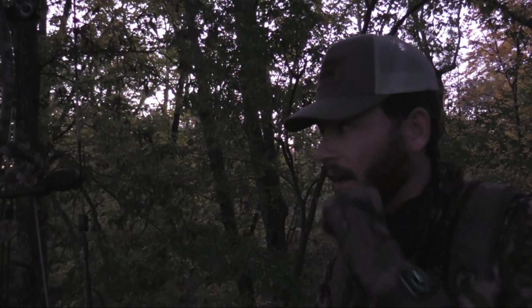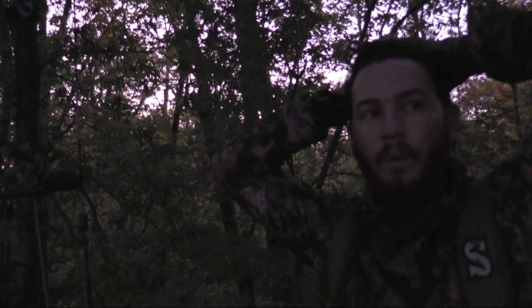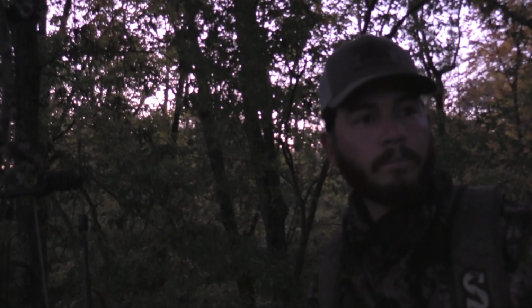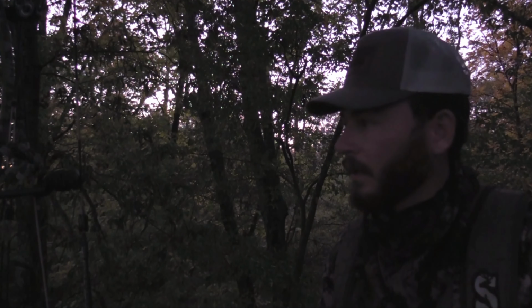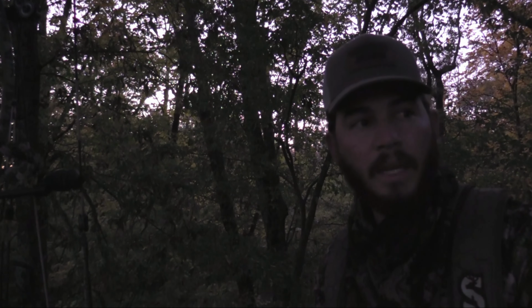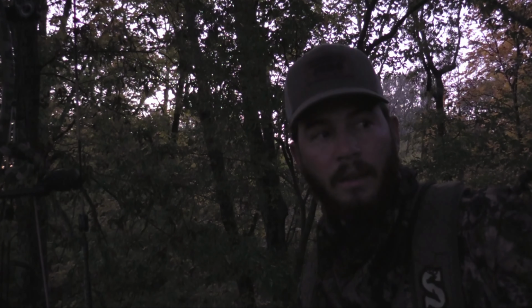Oh my gosh. That deer is a beast. We just shot the big seven. Oh my gosh. I've been sitting here for about 2 hours. It's about to get dark. It's gonna get dark in here about 15 minutes. He came in from the east, all the way in, down this tree line, so I could not see him.